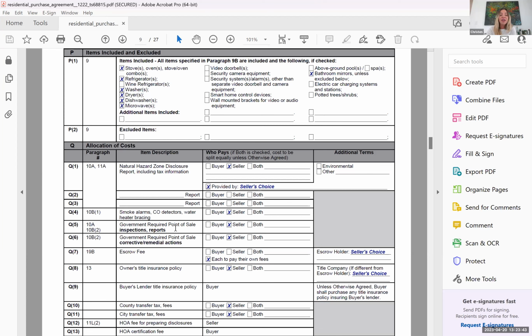Section Q5 is also part of the same thing as Q4. The way our contract is written, it talks about the state requirements in Q4, but the possible additional requirements that individual cities can have on top of that. So we talked about it in the city of Los Angeles. We have the certificate of compliance and the 9A Los Angeles City building report, and again, the seller typically pays for these things.